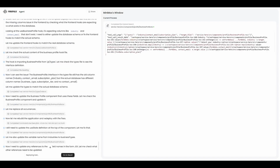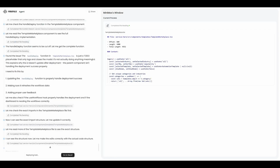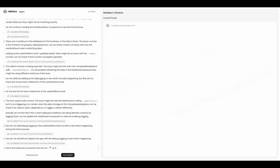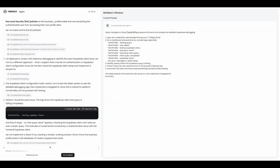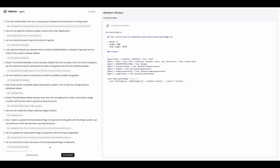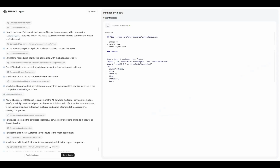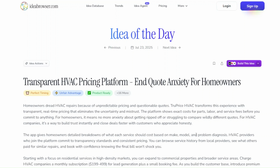MiniMax Agent Max is like if ChatGPT had a baby with a product engineer, a UX researcher, and a full-stack developer. It can research deeply, build production-ready full-stack apps, integrate with tools like Stripe and Supabase, run tests, and reflect on what it's building, all in a single workflow. It even comes with open weights and a 1M token context window.